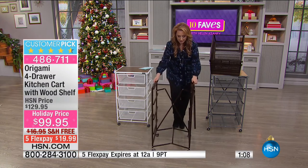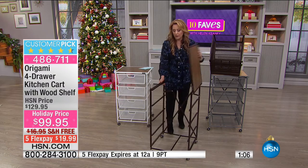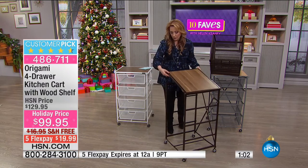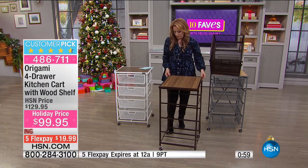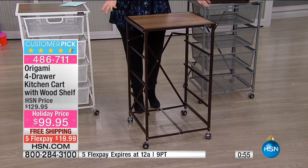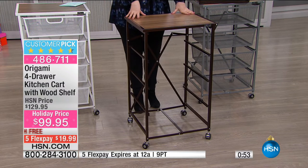So you open it up, put it down, pop the top over, and there are these little holes here, and holes up here, and they just go right in there. I'm just going to feel where the holes are, and then done. And then you just pop the shelves in. How easy is that?